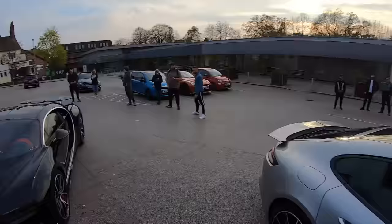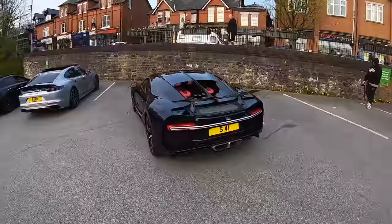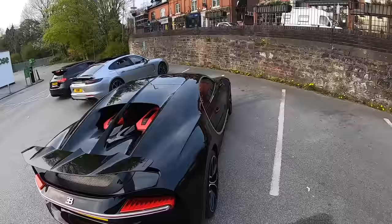It's my first time here actually, I think. My cars have been here many a time before. But yeah, there she is, the Chiron in Manchester. This weekend I've done around 800 miles so far, so a lot of Bugatti miles covered this weekend.